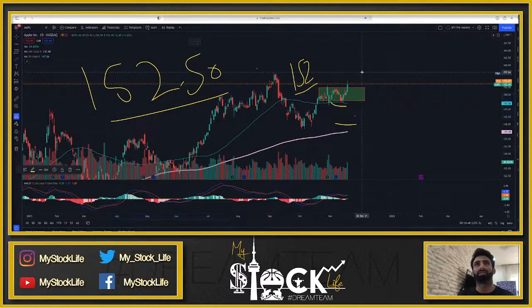155 is resistance. This area is resistance, so I don't expect Apple just to blast through. Maybe flag here for some time if the tech is strong, if it really rallies, and then we see a nice little move to the upside. And if you're playing Apple to the upside, I would buy some time on it.